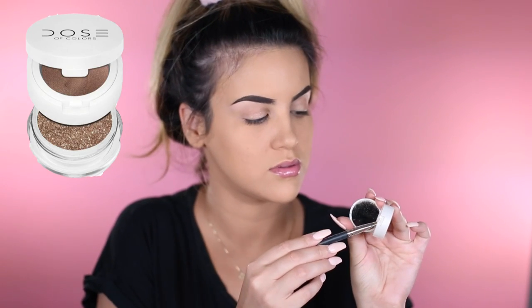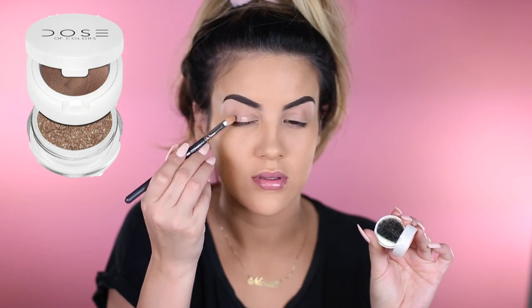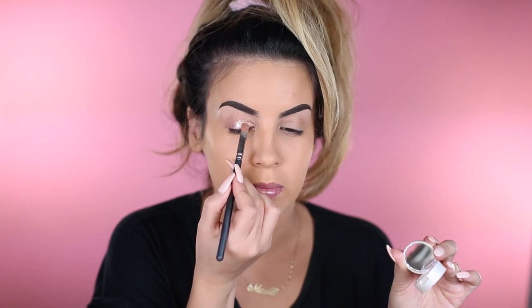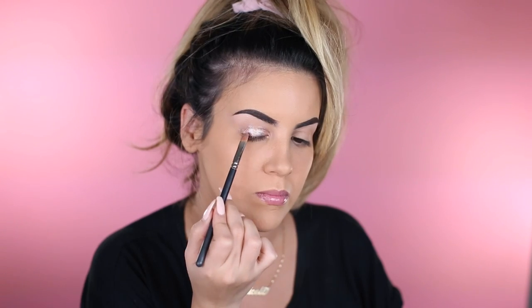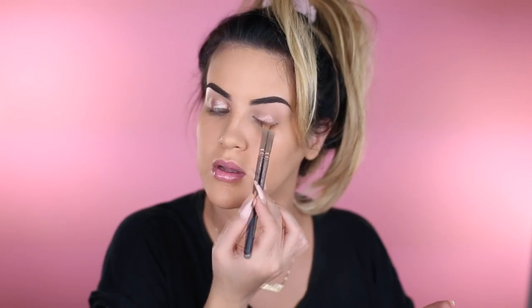Moving on to the eyes, I'm using probably my favorite day shadow of life. This is the Dose of Colors Dual Eye Pigment in the color Shell. So what you do first is you pack on the cream base, and then underneath is the pigment, and I pack that on top super slow just because I don't want a lot of fallout on my face, and I pack it on until I feel like my brush isn't sticking to my eye anymore. I don't know if that makes sense, but I love this shadow because it just is such a beautiful day shadow. It's not too much, and I just really like the wet look that this pigment gives off.